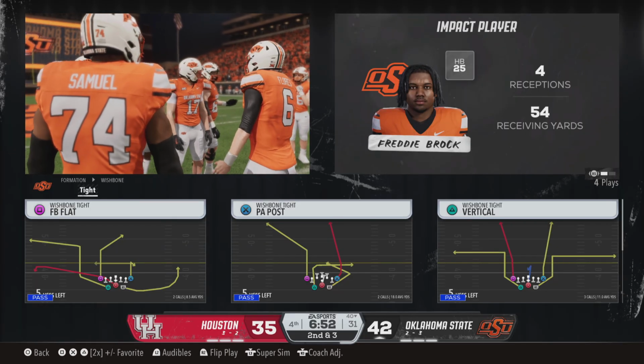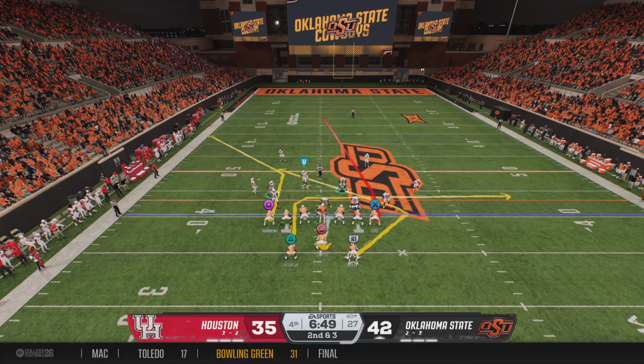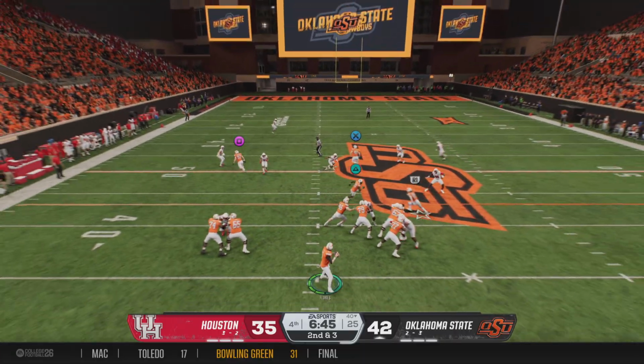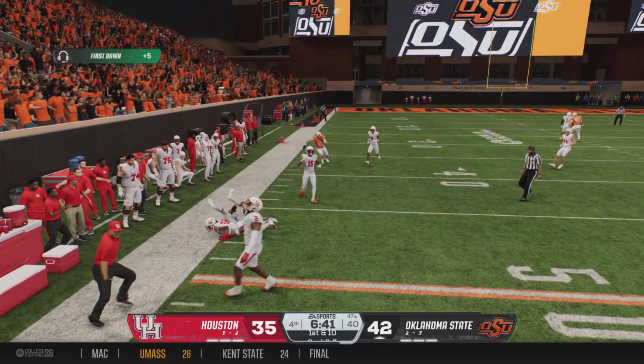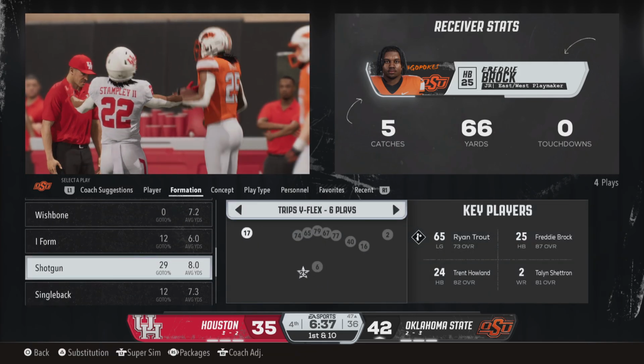I love an offense that wants to stay aggressive. Even when you've got the lead late in a game like this, you still try to find your playmakers and get them the ball in space, and that is exactly what this offense is doing. Grab near the sticks. It's Brock. And he's brought down after a nice gain.